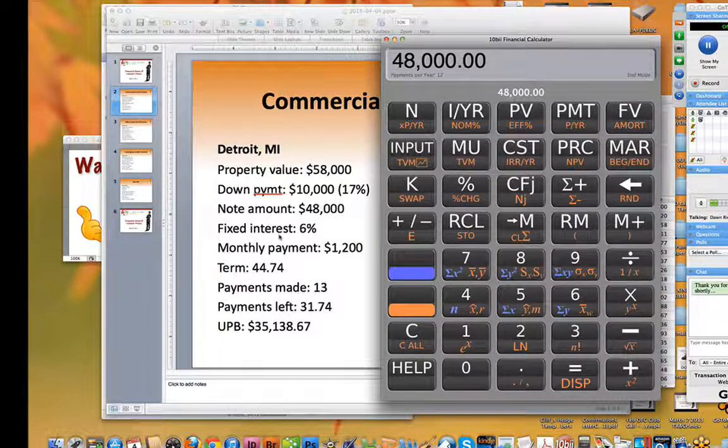The face rate on the note, wow, my throat is tickly, sorry.